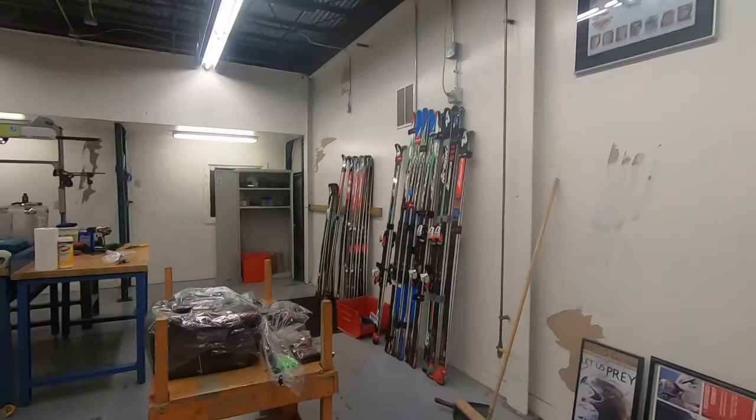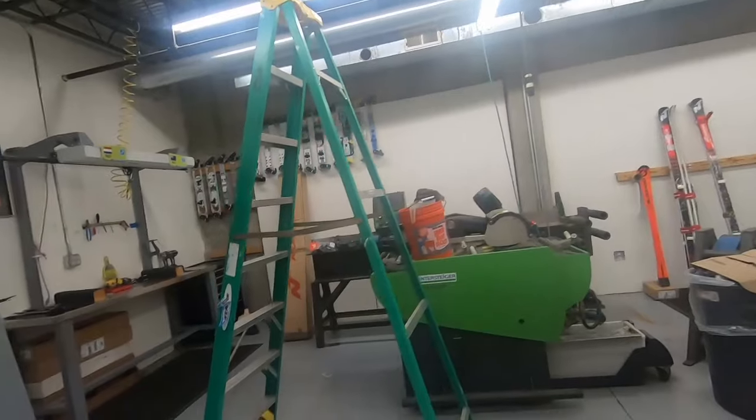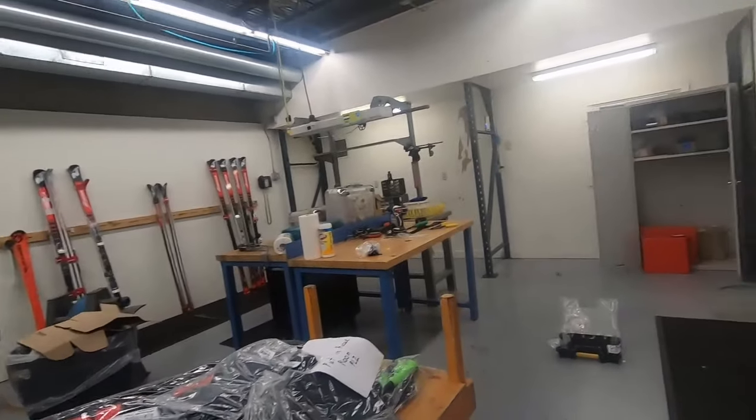Race room is under big construction. We essentially stripped everything off the walls and we're gonna really brand it and button it up. Nice. With obviously Tecnica.